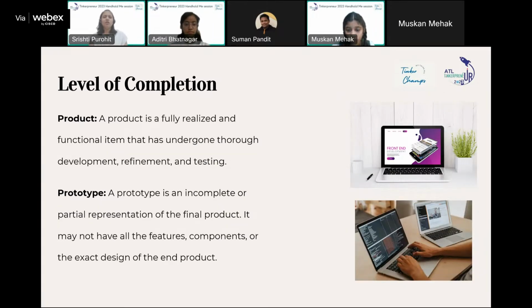Second is the level of completion. A product is a fully realized and functional item that has undergone thorough development, refinement, and testing. For example, a website on, you can say, education. And a prototype is an incomplete or partial representation of the final product. It may not have all the features, components, or the exact design of the end product. For example, a website in its developmental stage.